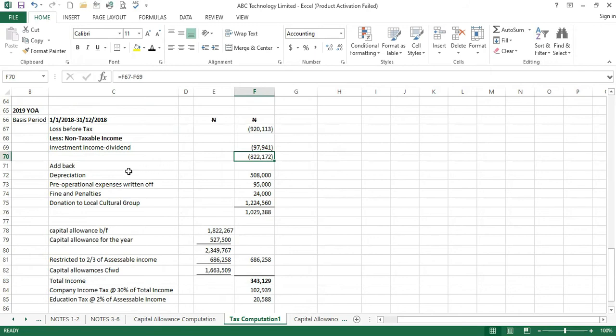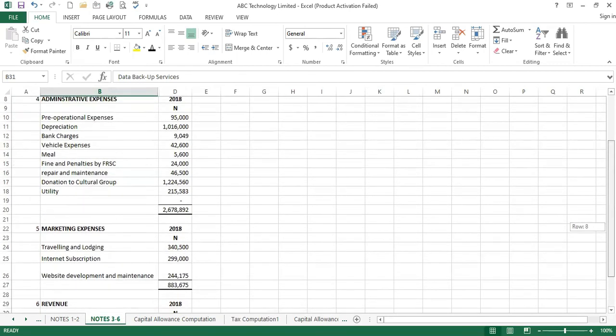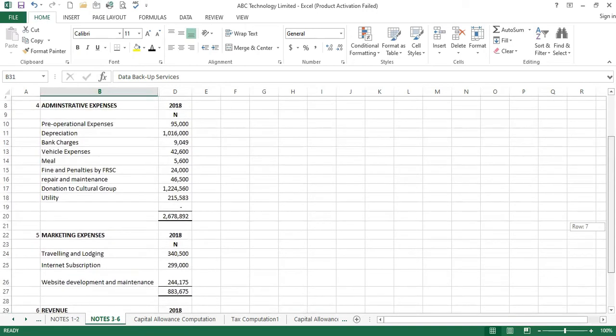So when you have this, it therefore means that you are going to add back what we call non-deductible items, some expenses that are not tax deductible, like depreciation. Depreciation is 508. You pick that, add it back to it. Pre-operational expenses, 95,000, add it back. Fines and penalty, 24,000, add it back. Donations to local cultural group, 1.2 million, add it back. The taxman will not accept all this. You can find all this in the notes to the account, especially note 4.